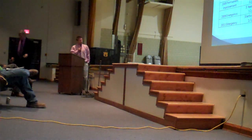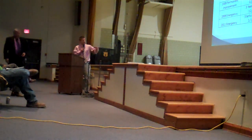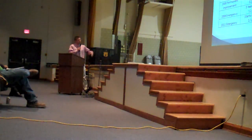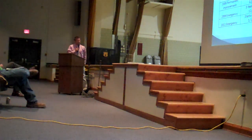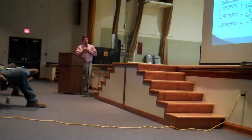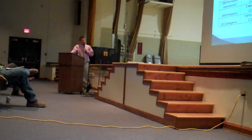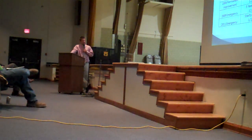This chart here, we've shown in a couple other forms. This is all the levies that we currently have on the books. It shows what type of levy it is, the length of the levy, and then most of you here are going to be looking at the first column, the residential agriculture. That's what you'll be paying on.